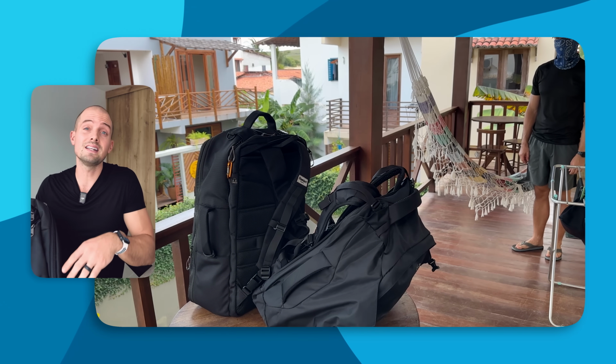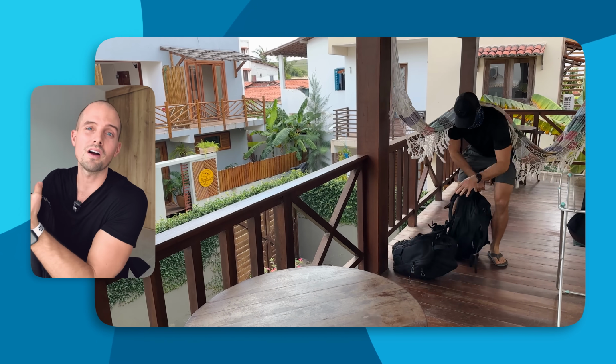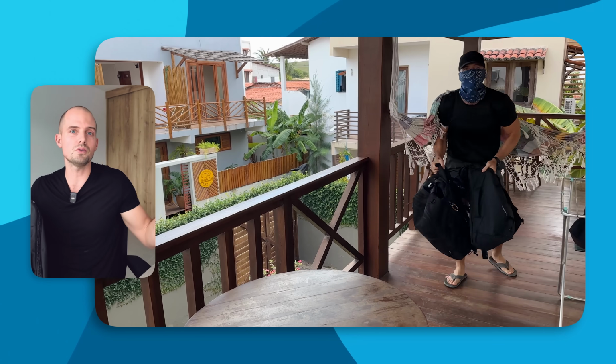Leaving your bags unattended on an overnight bus or train? Clip all your bags together so it would be really hard and awkward for someone to take a bag and just walk away.